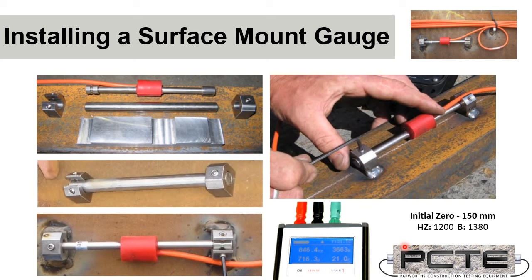The other critical step with installing a surface mount gauge is that once they're locked in and you've got your initial value, they should be checked the next day to see that they are solidly locked and are still very close to that initial value. If they've moved a lot, then maybe the anchor isn't locked in place correctly, or they weren't tensioned correctly. So that's the most basic vibrating wire sensor. Let's go through a few other options you have available.